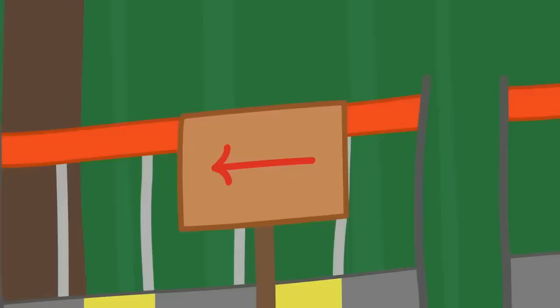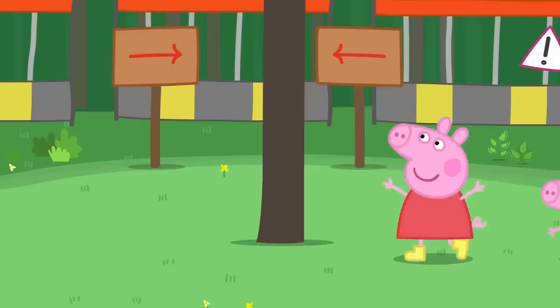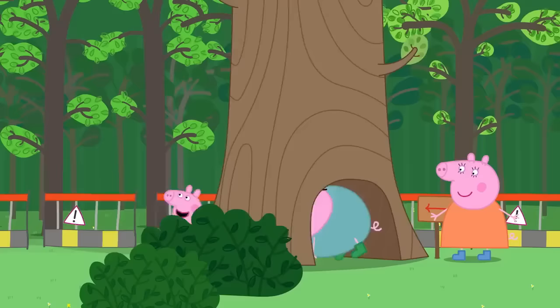Here it is. Peppa has found the first bright red arrow. And another. And another.